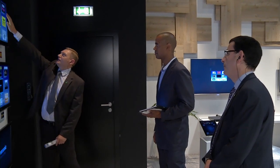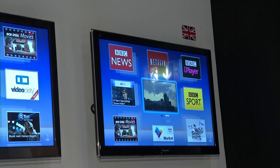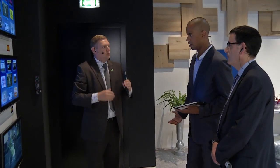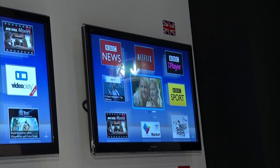In the UK, we have one of our most popular applications, actually the BBC iPlayer, which has just taken off since you've been able to watch it on television. Previously, iPlayer was a laptop-based service, and what's happened is that people didn't want to watch television on a laptop, they wanted to watch it on the television. So once we bring it onto the television, everybody wants to watch it. We've got BBC Sport, Netflix, and so on.